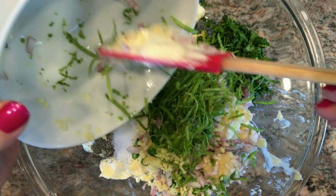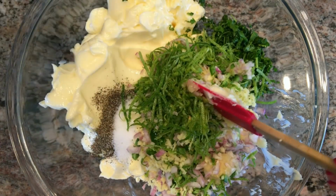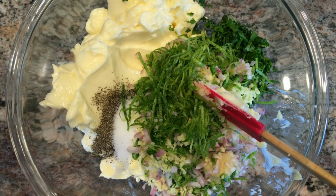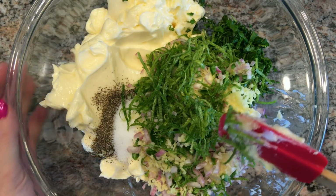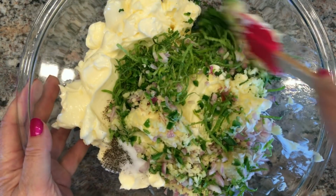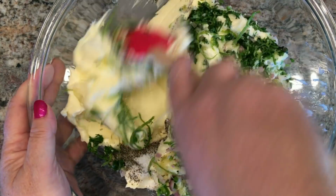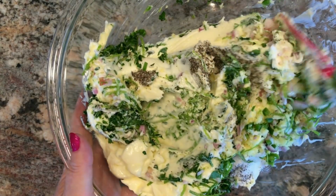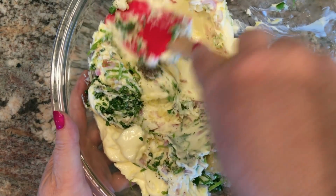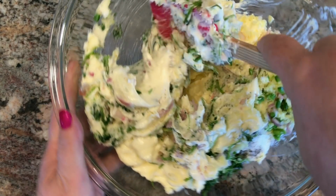And then I zested a bunch of limes, and I'm freezing the juice in the freezer in ice cube trays, so I didn't want to waste the lime. And I just thought this would be a wonderful combination of flavors to make into this compound butter, and use it for maybe stir fries or any type of Asian dishes. It would be a wonderful base for.